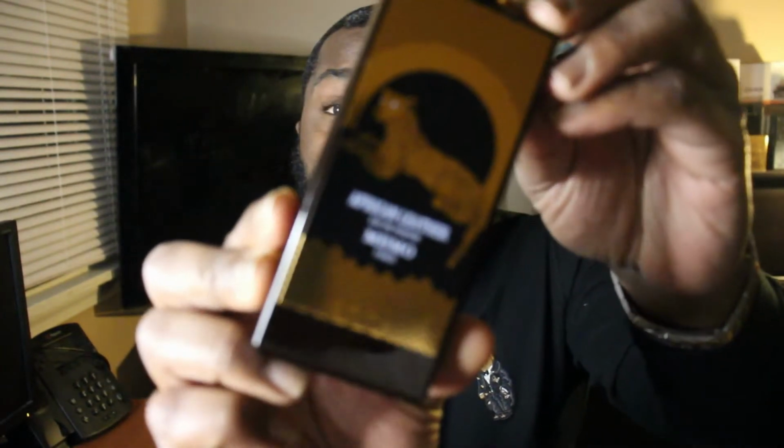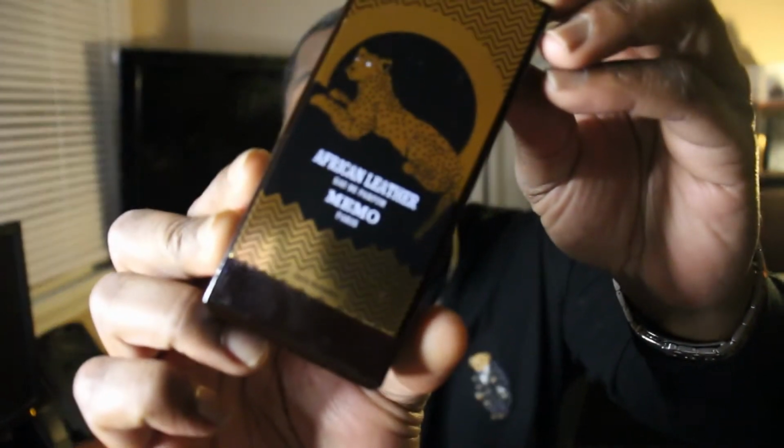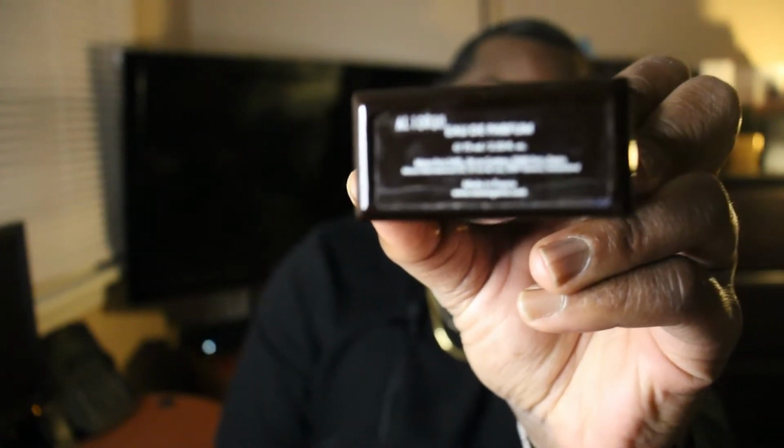So other than the name of the perfume and the name of the house, okay, it does have the concentration. It doesn't have the size on it. And at the bottom, you have all of that, including the batch code. So, we're going to get into the smell now. Just as a quick reminder.